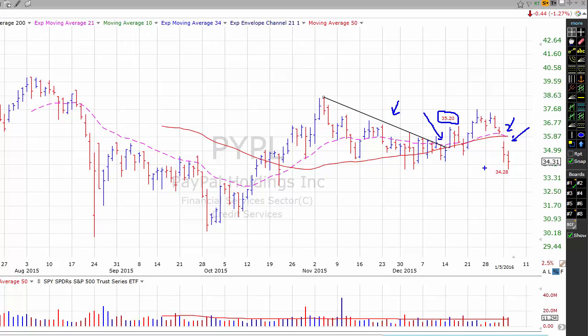When the stock closes below its 21-day exponential moving average and is in a loss position, we set a stop at the low of the day that it closed below the 21-day exponential. That was $34.28. Yesterday, PayPal undercut that $34.28 level and so was sold out of the portfolio.